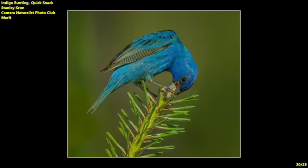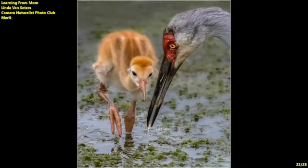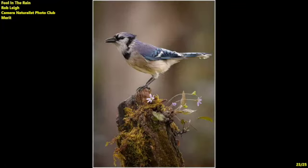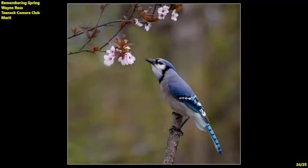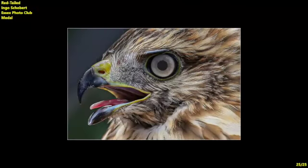Merit Awards go to Indigo Bunting Quick Snack, Stanley Crone, Camera Naturalist. Osprey in Flight with Fish, Laura Lakos, Camera Naturalist. Learning from Mom, Linda Van Setters, Camera Naturalist. Fool in the Rain, Rob Lee, Camera Naturalist. Remembering Spring, Wayne Ross, Teaneck Camera Club. And the medal goes to Red-tailed, Ingo Schobert, Essex Photo Club.